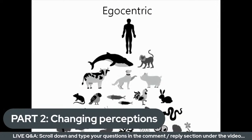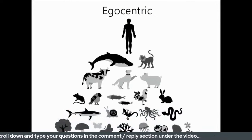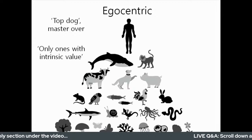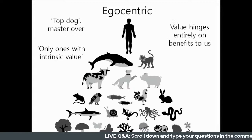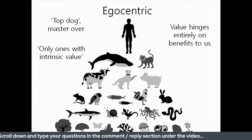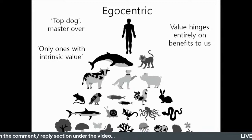And an egocentric mindset became our worldview, where we see ourselves as top dogs, superior to and masters over nature, the only one with intrinsic value and the right to life, and that the value of all others beneath us hinges entirely on their perceived benefits to us, and that furthermore anything is justified in our acquiring those perceived benefits.